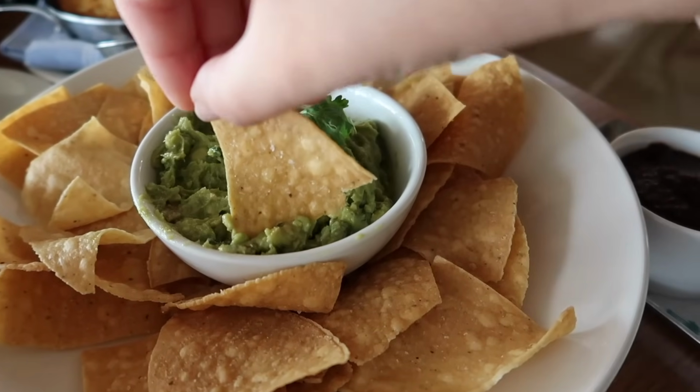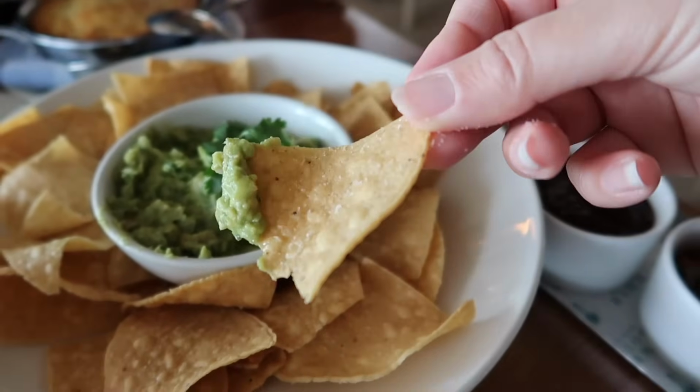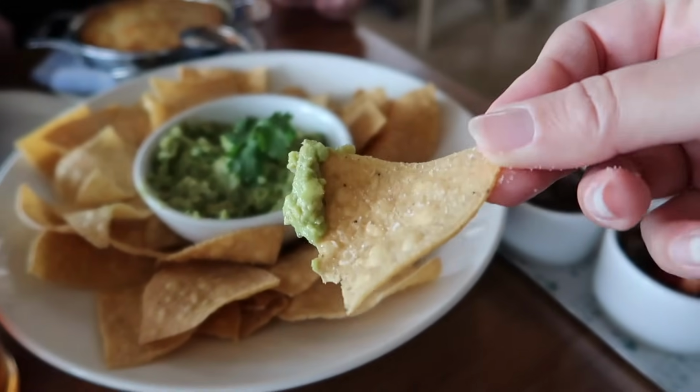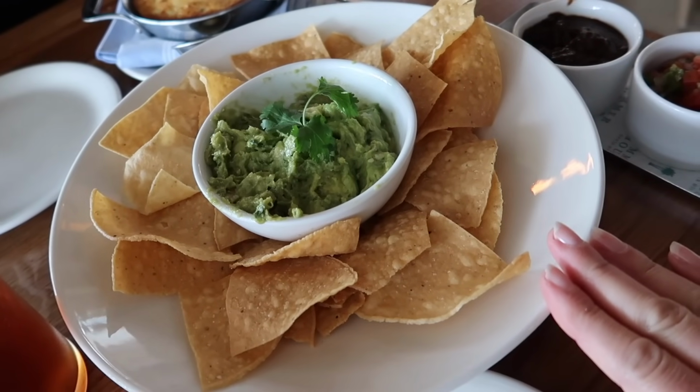The chips are warm and fresh. They definitely taste baked in house, right? They have just the right amount of salt, and the guac just tastes fresh and simple. Very nice. They did have an option where you could get it with crab, but to be honest, that sounded really weird to me. I don't feel like guacamole needs crab, and it's really good without it. So if you get it with crab, let us know what that's like.